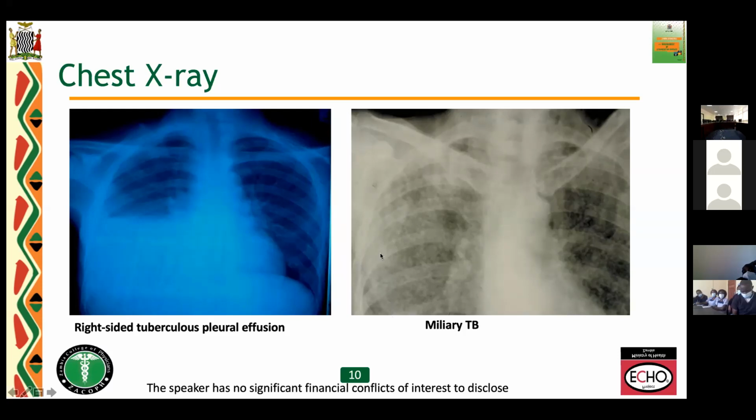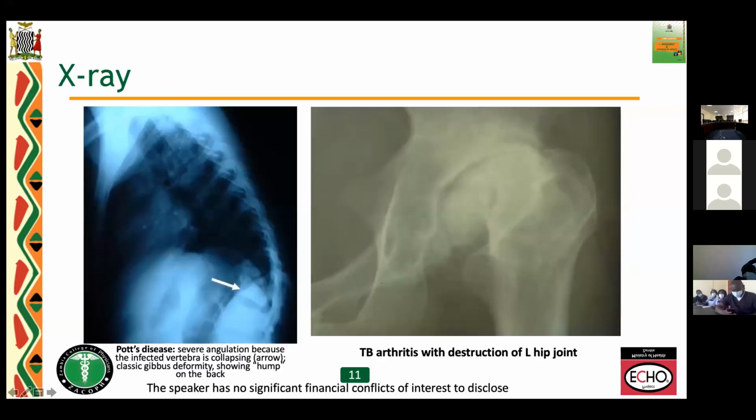Here are sort of X-rays for skeletal TB. So on the left is from that same patient I showed you earlier who had Pott's disease. And you see severe angulation because the vertebral body has collapsed, which you can see in this arrow. And you get what's called a classic gibbous, which is basically this angular deformation that can be quite acute and causes a hump.